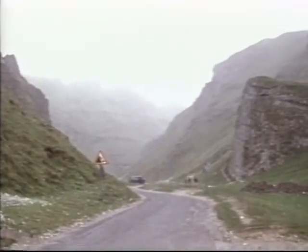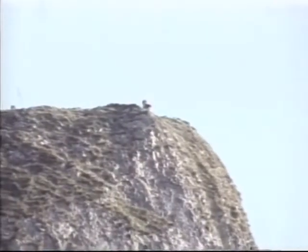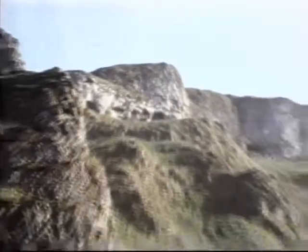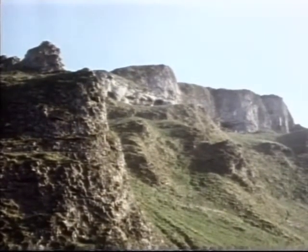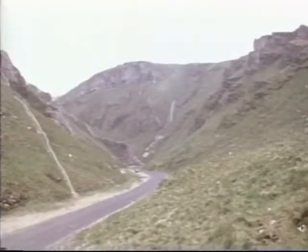There is plenty of speculation about how the Winnetts Pass was formed. Some people say it was an underground cavern and the roof collapsed. Others say it was a river valley deepened by water rushing down from the glaciers during the Ice Age. But however it was formed, it's a spectacular piece of scenery indeed.